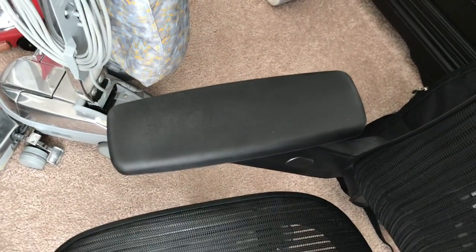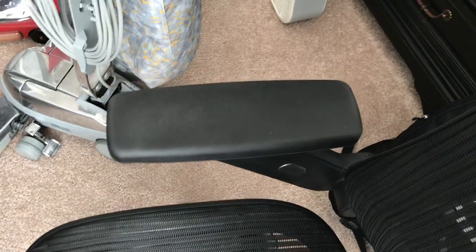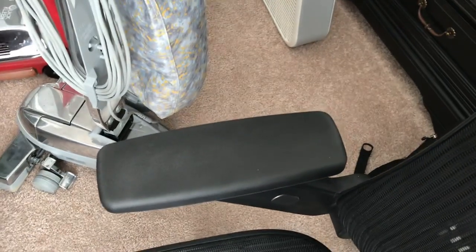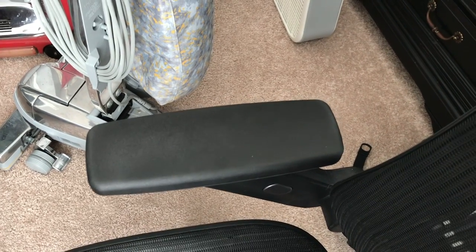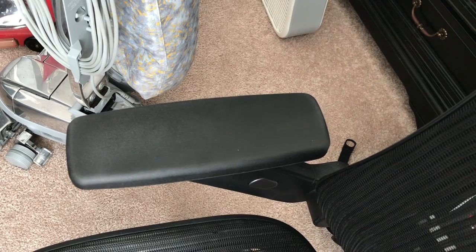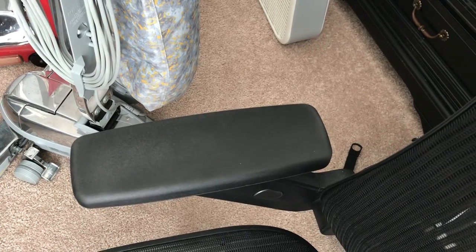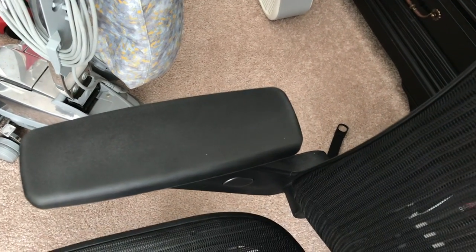And I'm not saying that any of these machines are perfect at keeping absolutely everything out. But I do notice a major difference between when I use the Kirby and the Sanitaire. The Sanitaire is not that bad, but I do notice that I don't smell as much coming out of the Kirby as I do with the Sanitaire. And so that's just something to think about.